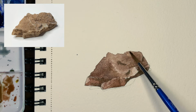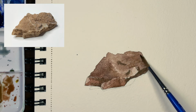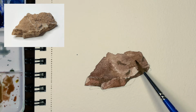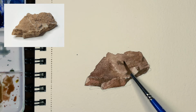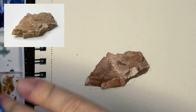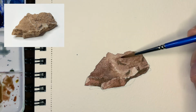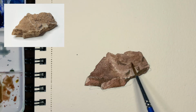So right now I'm putting in a lot of general detail by using more of a dry brush, adding paint, but you can see I'm getting all this corrugation, all this variation in the texture of the rock, by just doing random marks with my brush and keeping it fairly dry so that it's purposefully inconsistent in how it covers.